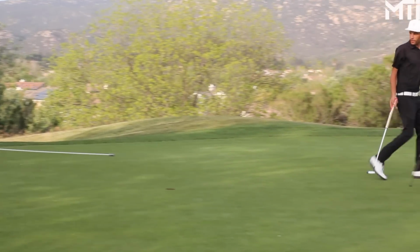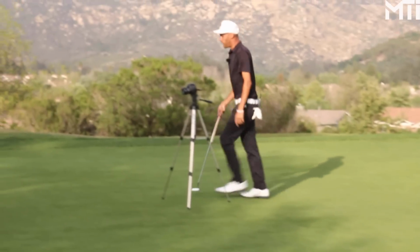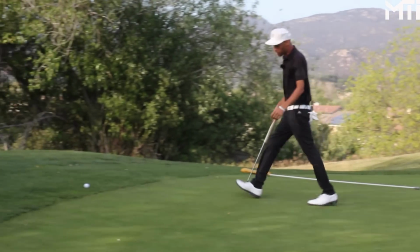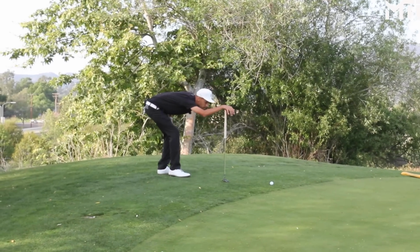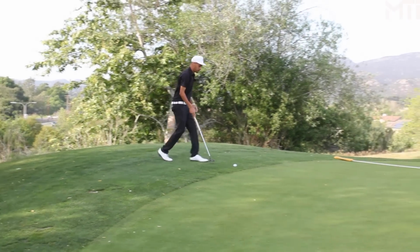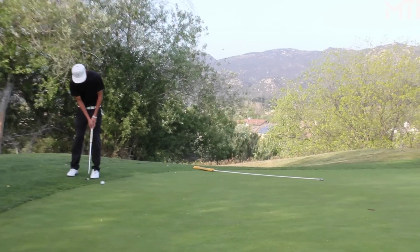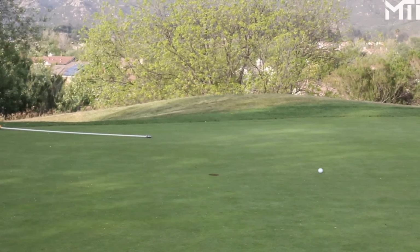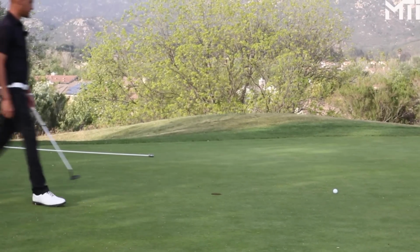So I've got a downhill 13-footer. It's kind of on a spine, so it's really hard to decipher the break. I do know it's going to be hella fast, so I'm going to have to really watch my speed on this one. Oh, man. You gotta watch your speed. He's gonna have another 3.5-footer tester. God. I'm bringing the camera over for this one.